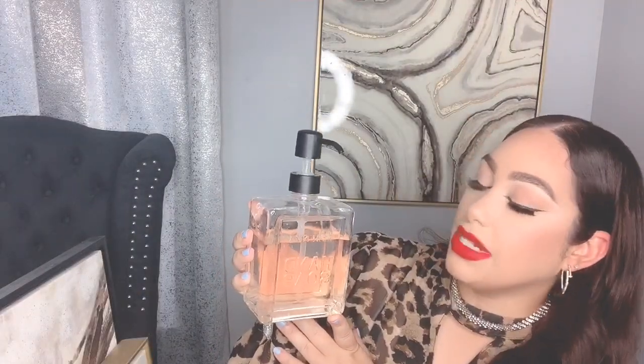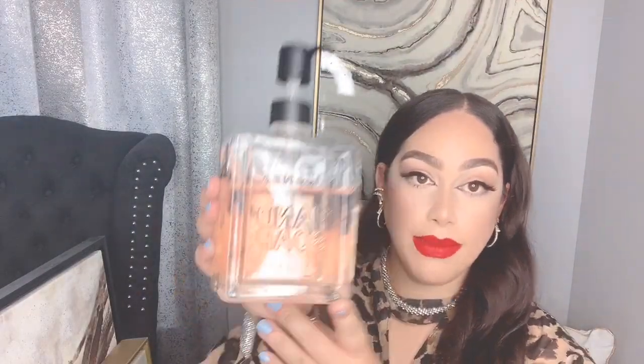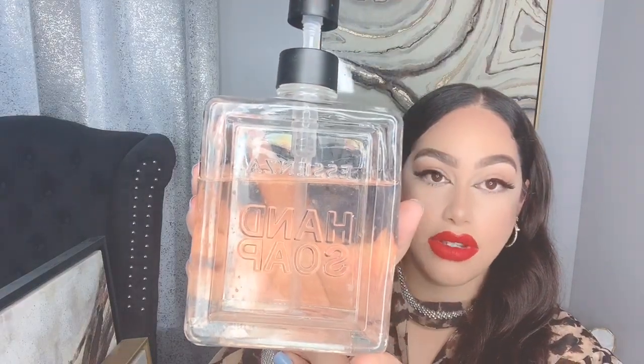I found this soap dispenser at Sam's Club. Let me bring it closer. So it says hand soap right there. The fragrance that it comes in, very fruity, but it smells really good actually. The reason I want to include this in this video is because it came with a set of two of them, for about $20 with the soap inside of it.